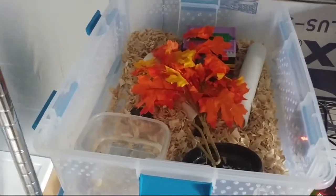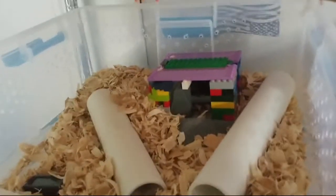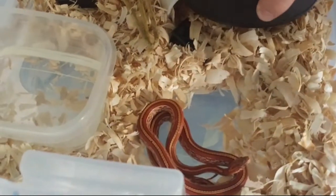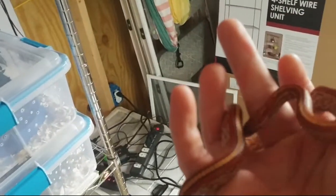So let's just get the lid up out of the way. Usually she's underneath this hide. Oh, is she in a Lego hide? No, that's just a piece of aspen. Okay, usually she's underneath this hide. There she is. So I'm going to go ahead and pick her up. Of course I'm doing this one-handed when she's most likely to spaz out and dive away on me.